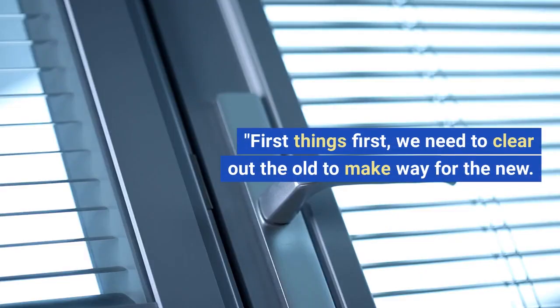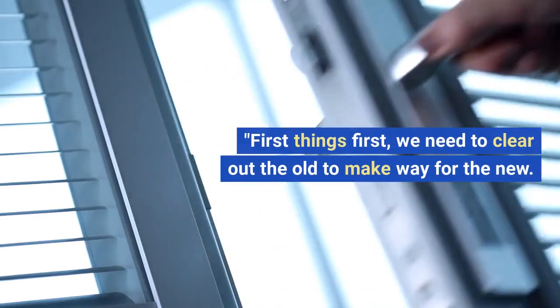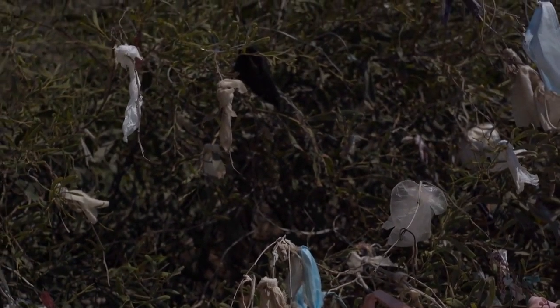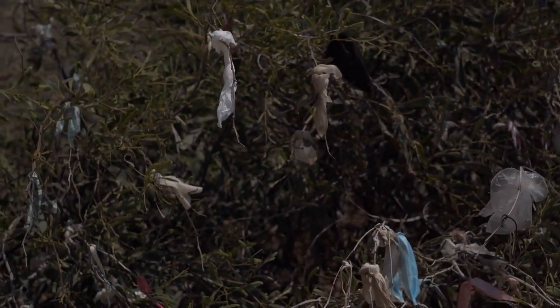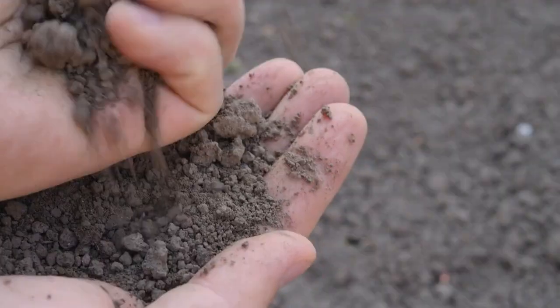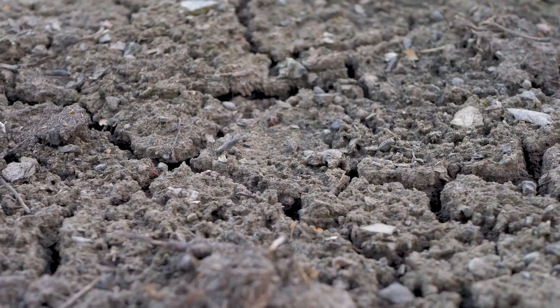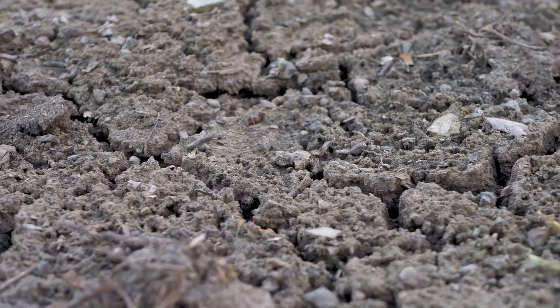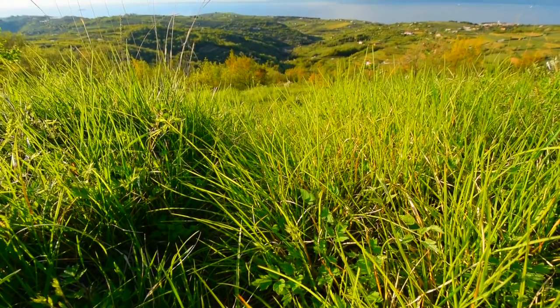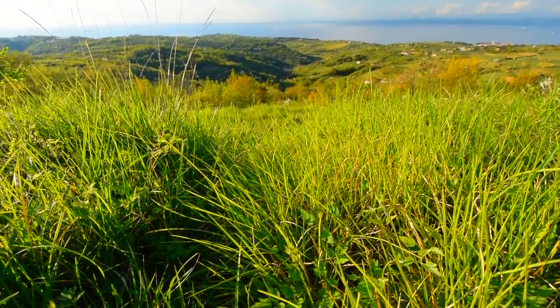First things first, we need to clear out the old to make way for the new. We're removing weeds, debris, and any plants that won't fit our new design. It's all about starting with a clean slate. Healthy plants need healthy soil. We're enriching ours with organic compost for a nutrient boost. And right here, we'll lay landscape fabric to prevent weeds and keep maintenance low.